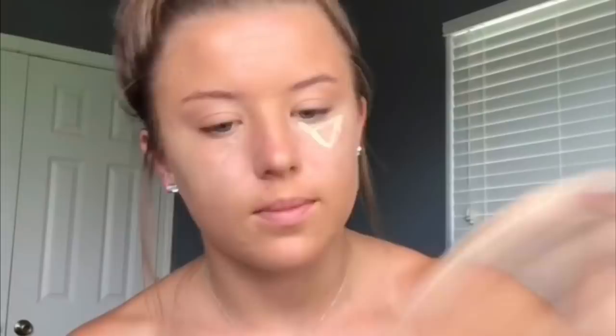Now I'm just going to use my Makeup Forever Full Cover Concealer. This did take me a while to get it out of the container for some reason, but once it finally came out, I just blended it with a wet beauty blender.